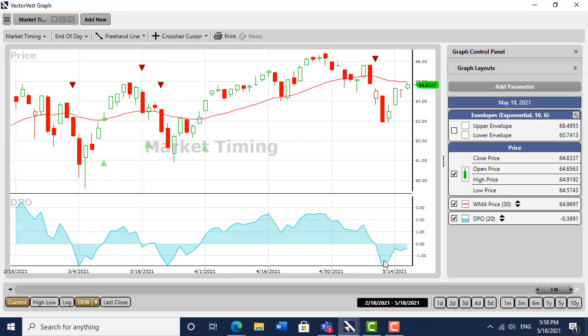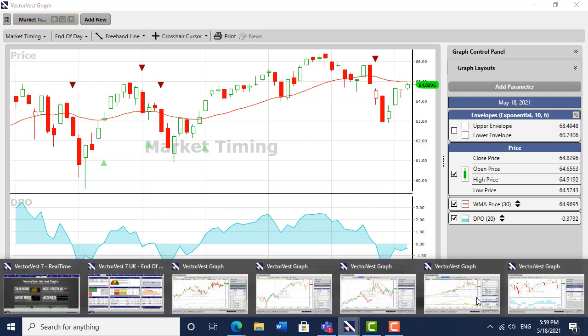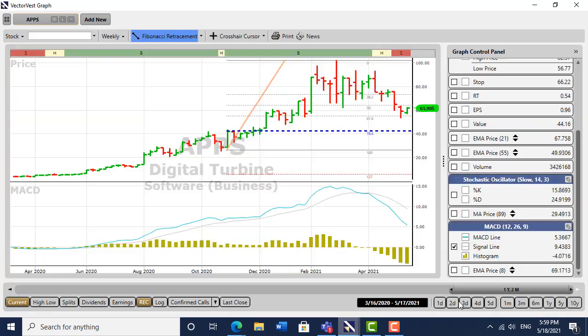A signal is when the oscillator comes up through its center line and the price closes above this 30-day weighted moving average. It's a very robust signal. At the moment the signal is down, and I've found over the years that when I take my swing trades in the direction of the DEW, that improves the accuracy of them significantly. Too early for me on APPS, but I'm certainly interested in APPS at around these levels.